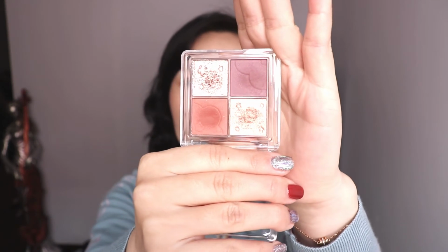If you feel four color palettes like this are a little bit too complicated to use, go for something like this. Simple, easy, still makes a beautiful eye look. So the last one is from a Chinese drugstore brand called JudyDoll. I love this name, and this is a 4-color eyeshadow small palette. Look at the color, and they have so many different collections as well.